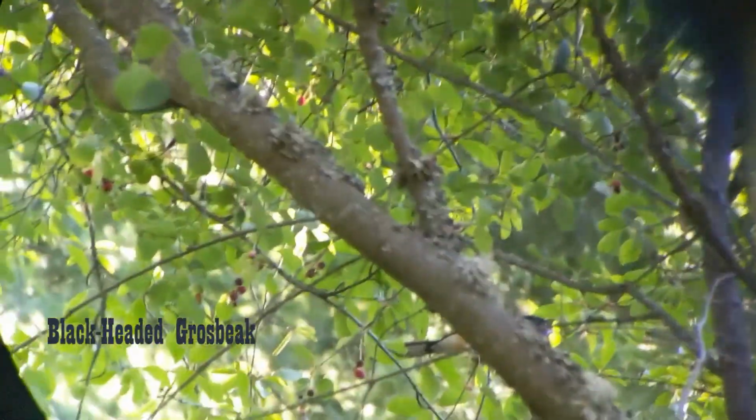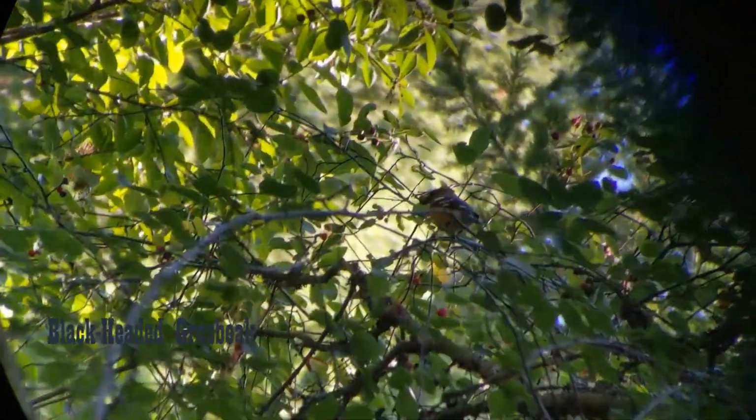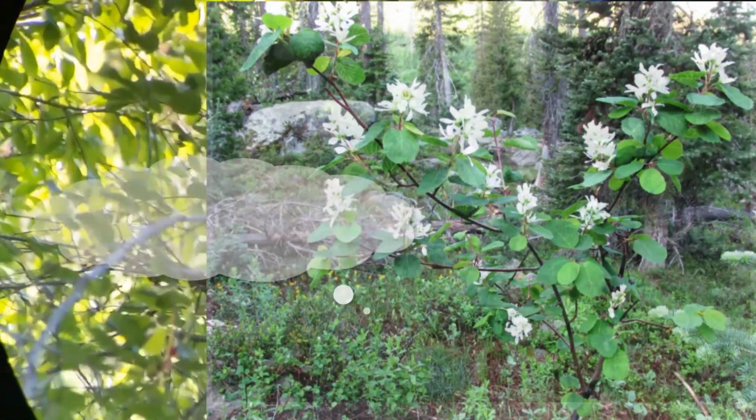This black-headed grosbeak is having an absolute bonanza with some newly ripened serviceberries. He'll continue feasting on this tree and others like it until he departs for his wintering grounds. With any luck, those serviceberry seeds will become serviceberry trees after he excretes them in his waste.